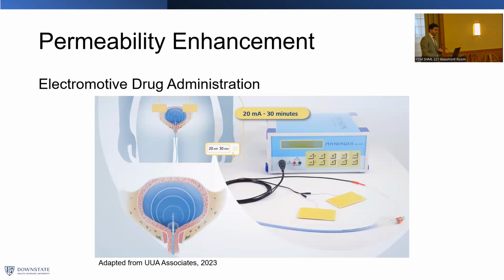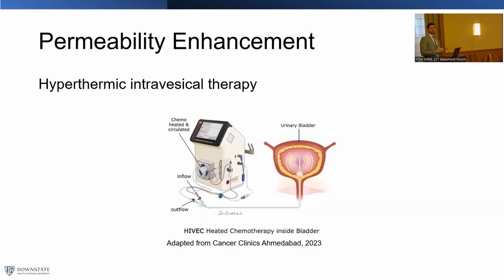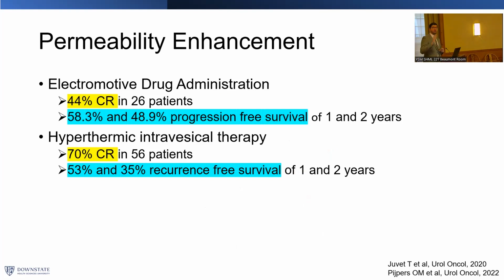And we have hyperthermic intravesical therapy. This is making use of heat to increase the permeability of that intravesical therapy option. According to a retrospective series, the data is shown over here. EDMA has a 44% CR in 26 patients and a 58.3% progression-free survival of 1 year. And hyperthermic intravesical therapy has a 70% CR in 56 patients and a 53% recurrence-free survival of 1 year.